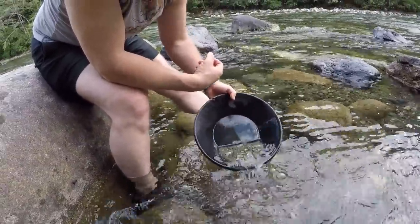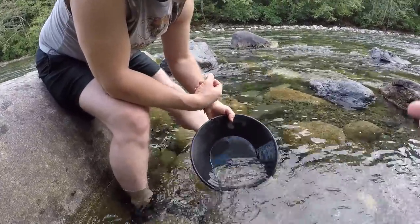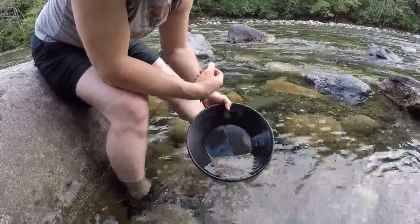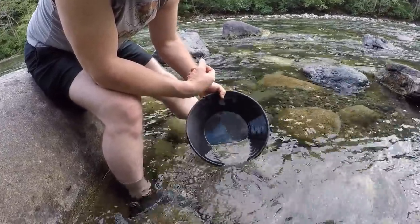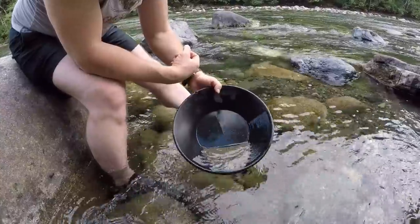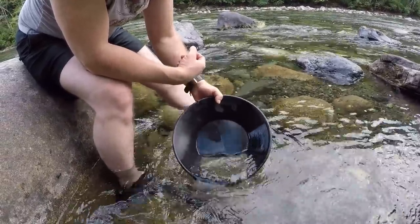The heavies you mean by gold? Heavies is gold. Gold is going down to the bottom because it's 18 or 19 times heavier than everything else. So as he's doing that, it's going to the bottom of this pile. We're almost hitting the black sands, guys. I can see the black sands coming up.